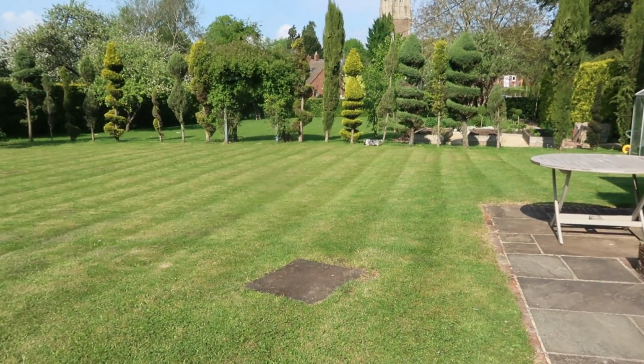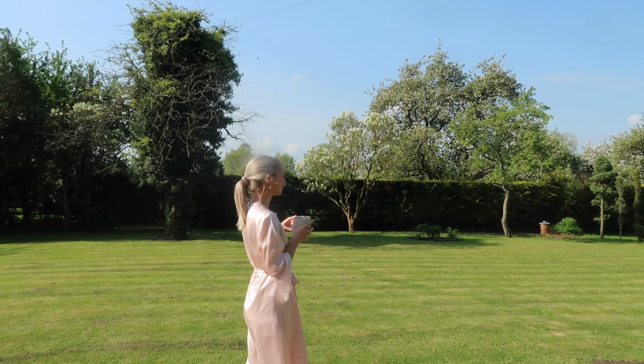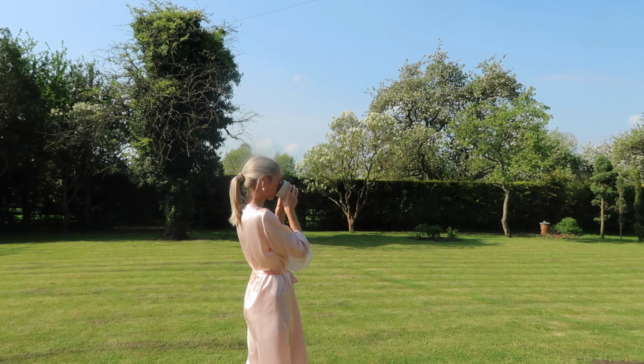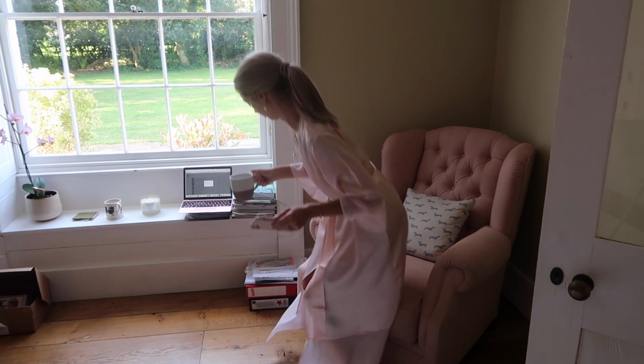I just feel so lucky to have such a gorgeous garden. Charlie and I enjoy spending so much time out here, so in the mornings I just like to take a moment with my coffee and take it all in. Then I head back inside with my coffee.